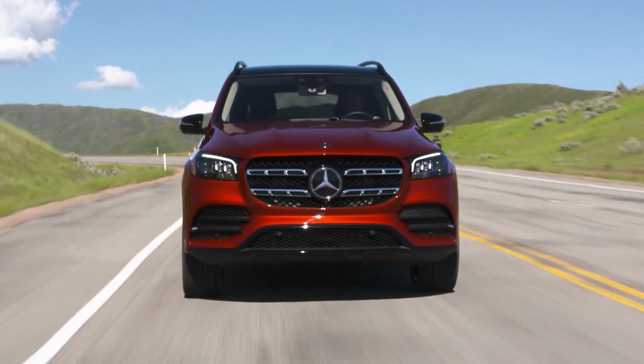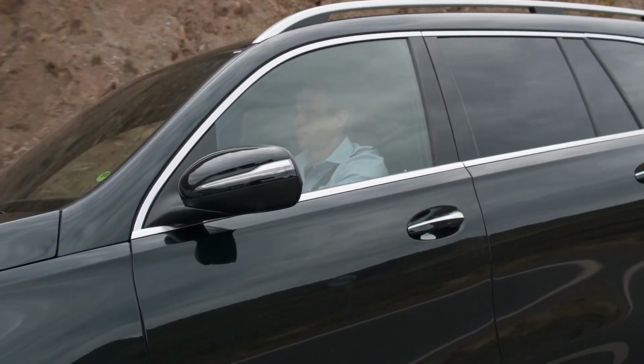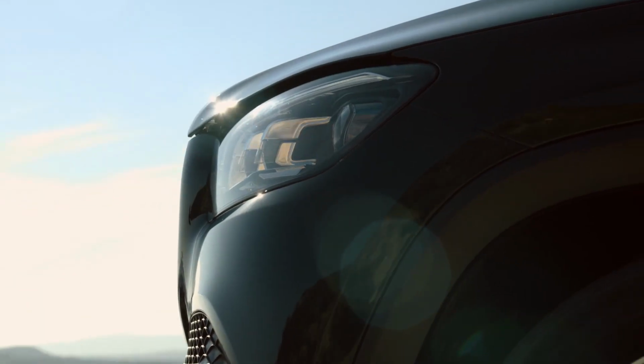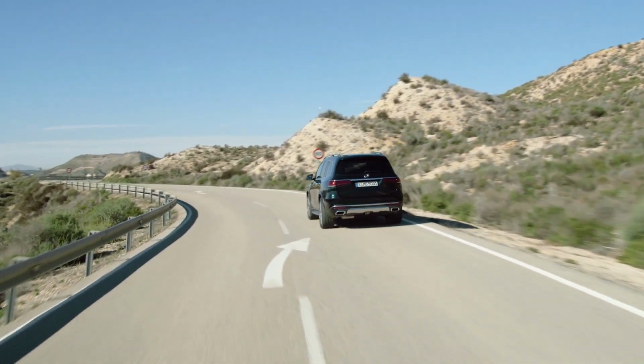This keeps the passenger seating extremely stable, and as a driver, you can focus on the road much better. The S in GLS justifies high-end craft and features. But now let's look at the G.